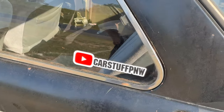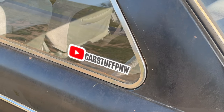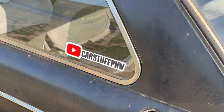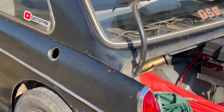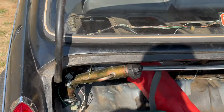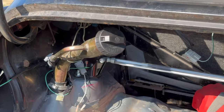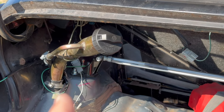Probably. And Jesse has his own YouTube, so if you want to find out more information about this car, it is Car Stuff PNW for Pacific Northwest. And as you can see, the filler for the fuel filler has been changed because he's probably using the stock fuel tank. And now he has to open the boot in order to put his petrol in.